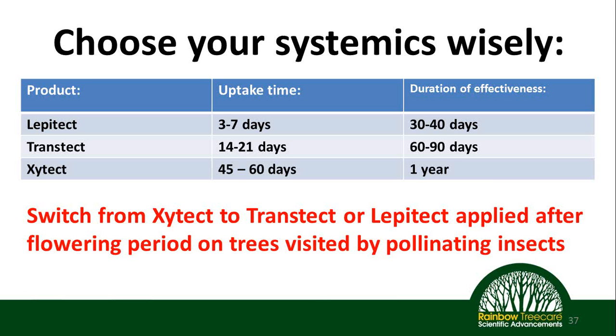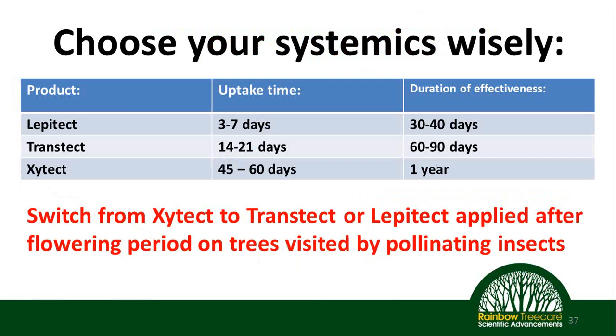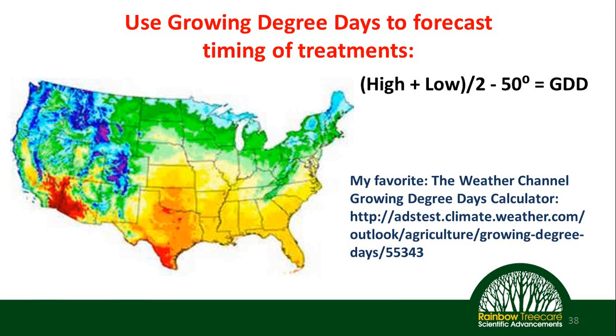So it's not the worst thing in the world to adjust the protocols in that way. Just get to know what species you're dealing with and when the flowering is done, and then use a Transtect or a Lepitect as needed. A huge help for me too in doing all this tracking in the past few years has been growing degree days. Big help in IPM.